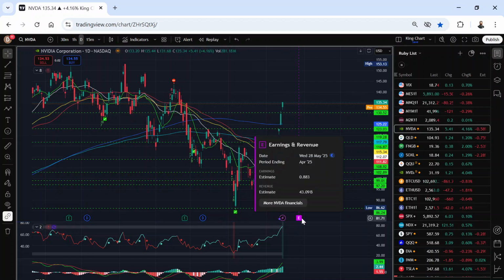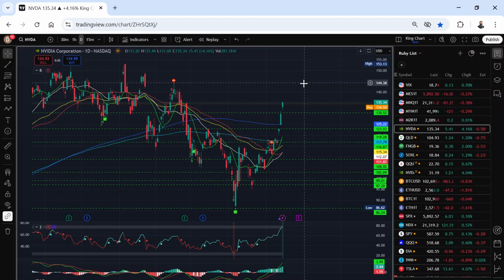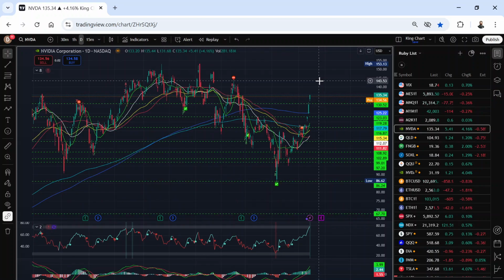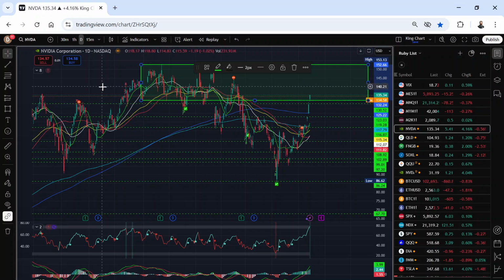Earnings are coming 28th of May, so I don't think they're going to do much dump until earnings. So probably it's going to hit a new all-time high. This is also entering a range here. You can see this range. So they could take it to the top of the range, to be honest, 150s.